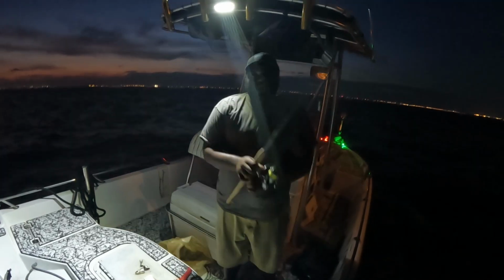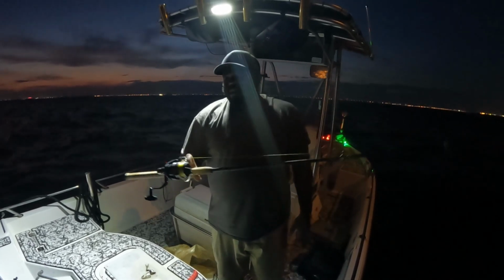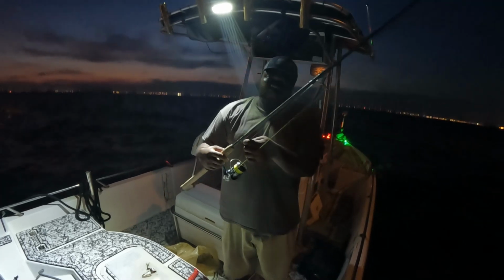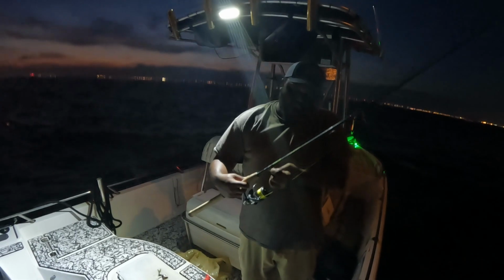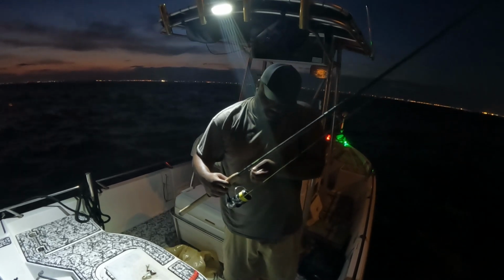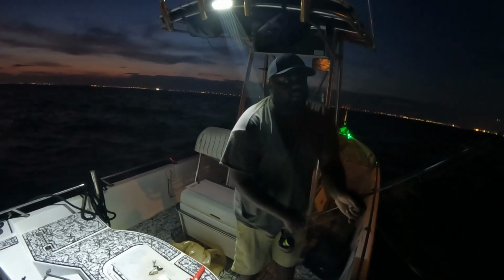To start off right now, I'm going to be using, this is actually a 7-foot heavy St. Croix with the Shimano, I think it's a Marvel 4000. Basically my favorite setup. It can do anything, especially with the heavy action rod. It's got enough backbone to get grouper in. It's pretty loud out here with the bridge and the waves crashing into the bridge, cars going by, so hopefully you guys can hear me.